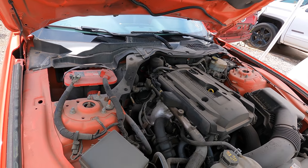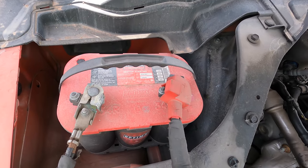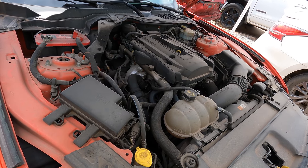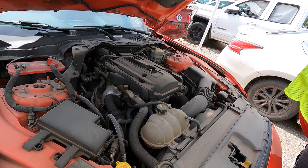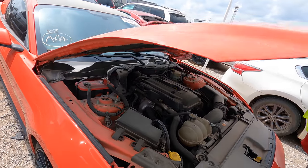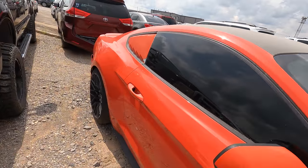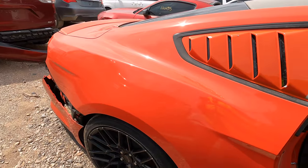Optima Red Top back in 2015. That's no good anymore. There's a lot of oil under here. This thing's got some miles on her. Well, the orange color just got me, man. It pulled me in with that orange and the wheels.